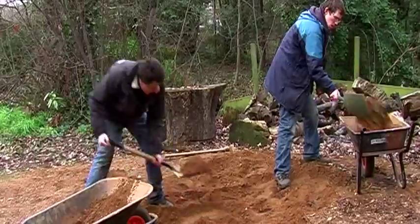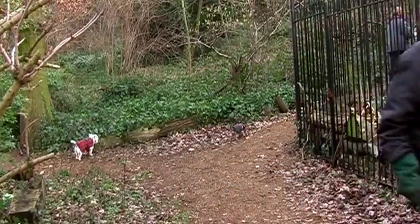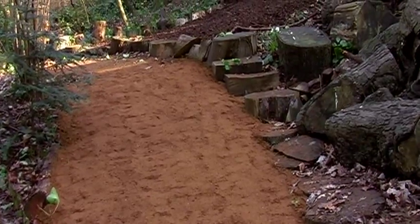From an access point of view, it's important to have good paths in the wood so that people stick to those paths, and also so that they can walk around easily.